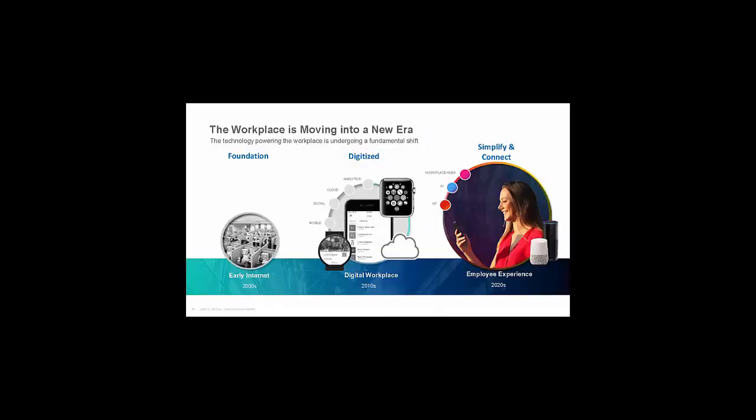And so where we've spent the last couple of years is a lot of focus on what we call the intelligent workplace, which the benefit of that is employee experience. We've talked a lot about, or you've heard a lot about employee experience today. I really think that is the next big thing for the digital workplace. That is what everybody is going to be focusing on, is improving employee experience.